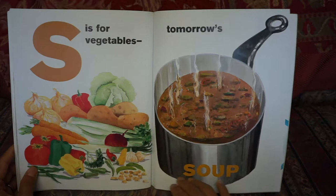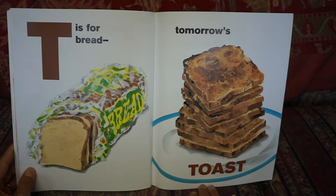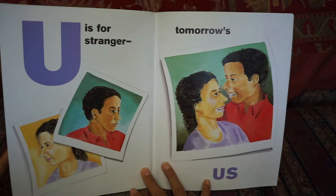S is for vegetables. Tomorrow's soup. Yum yum. T is for bread. Tomorrow's toast. Soup and toast. U is for stranger. Tomorrow's us.